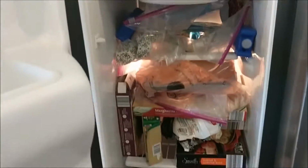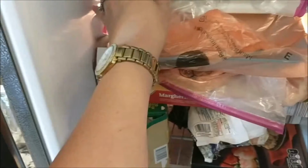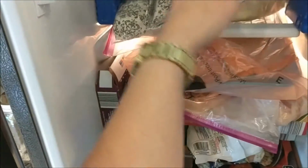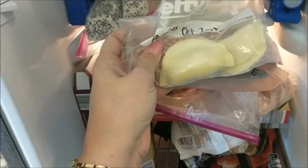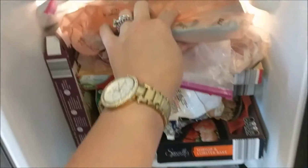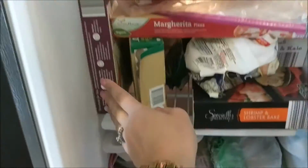Next, I'm gonna go over into my freezer and look through. So here's my fat bombs. I need to make more of those, so I'm gonna need to buy more supplies for that. Here's a video as to how you make that. These are from my son. They love pierogies. My husband's Ukrainian and loves those. There's some scallops in there.